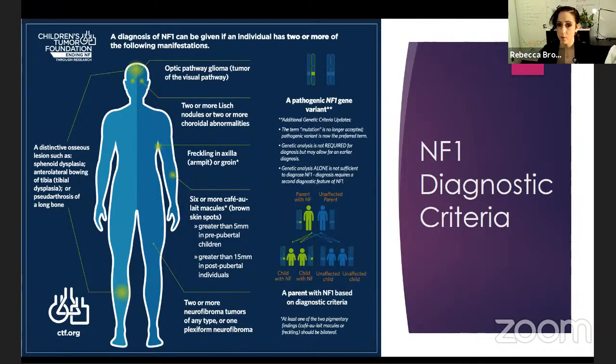So added this year as well was a pathogenic variant of the NF1 gene. This has been late in being added to the diagnostic criterion, and I'm going to talk a little bit about the molecular genetics of the NF1 gene. However, it is now considered one of the criteria. It is not alone sufficient to diagnose NF1. The patient must still have some of the stigmata of NF1. And then also this year, instead of the terminology having a first-degree relative with NF1, it's now been limited to a parent with NF1.